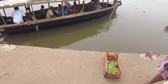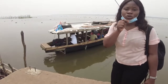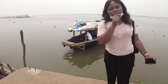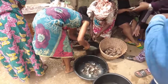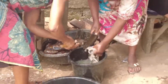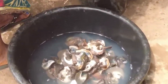The boat is taking off because they are done offloading the goods they came with. Now, after offloading it, the market women carry those goods and go into the market to sell. And then people like us, we buy. So, as you can see, this woman is preparing snails. Look at that. So, that's how snails are prepared. And this is what it looks like when they are finally prepared.